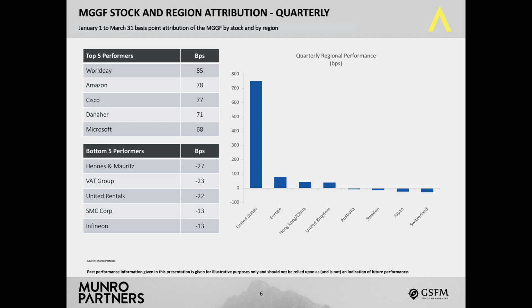As we move to the next slide, I'm showing you the same performance by region and by stock. And again, you can see the US has been the biggest contributor to our performance over the March quarter, and there have been a number of winners, all of them on the long side. On the detracting side, four out of these 5 detractors were some of our short investments. And I think from our point of view, it's somewhat disappointing that we didn't back off some of our shorts a bit earlier in the quarter.